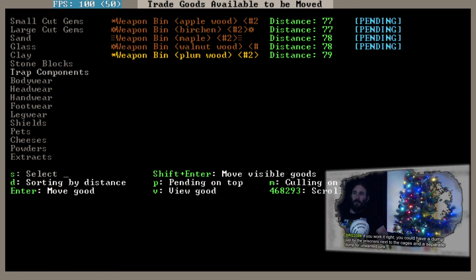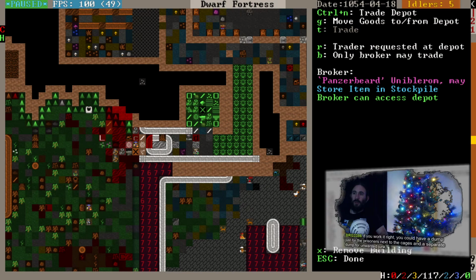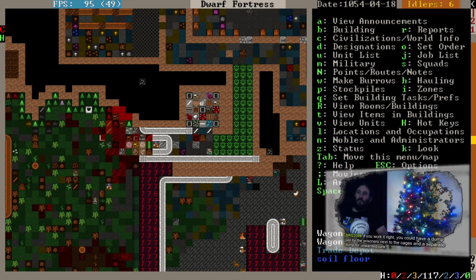Yep. Yeah. All of these can go in. Hopefully there'll be some spiked wooden balls in there. If not, we may be in trouble with regard to trade.